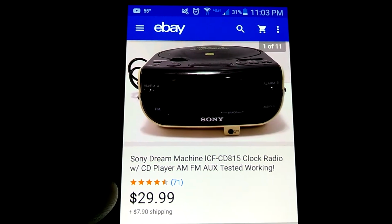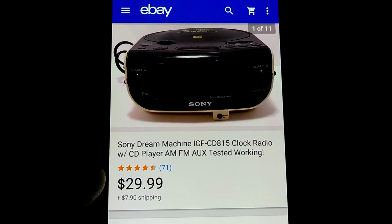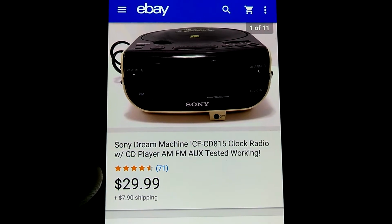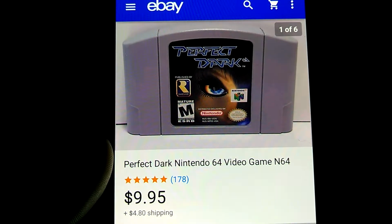Okay, this was just a Sony Dream Machine CD player. This was a thrift store pickup. I bought it for $3.99. Got $29.99 plus shipping.